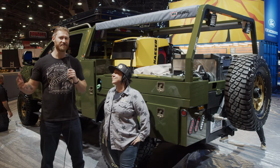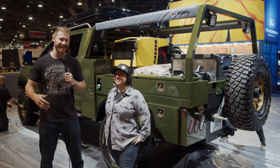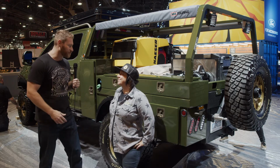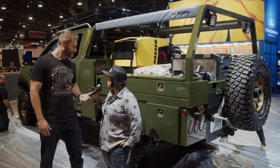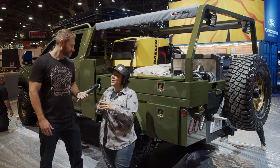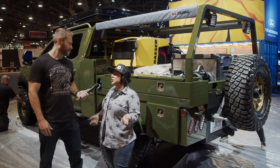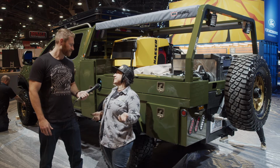All right, we've got Teresa from LGE CTS with their F-250 here at SEMA 2019. Teresa, tell us a little bit, what inspired this build? Yeah, so really the inspiration on this build was we did a Ranger last year, right? And we took it out off-roading and it was incredible. And I started driving this and I was like, dude, we need to race this thing, you know?